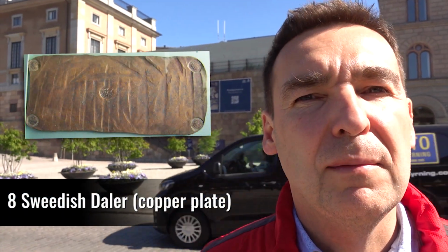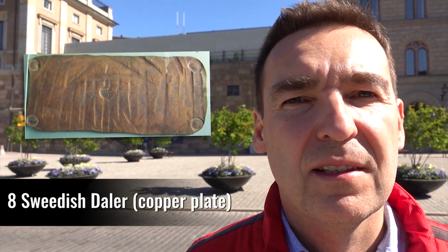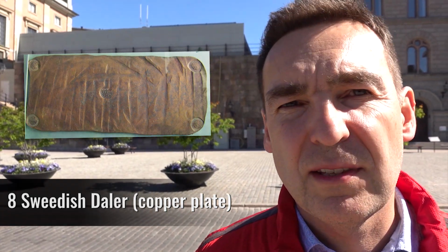It was pretty cumbersome to trade in these copper plates, because in larger business transactions, when you were transacting in full loads of ships or maybe real estate, then you needed tons of copper money to pay for the transaction. So sometimes you got a ship full of merchandise, and you paid for that merchandise with a ship full of copper money.